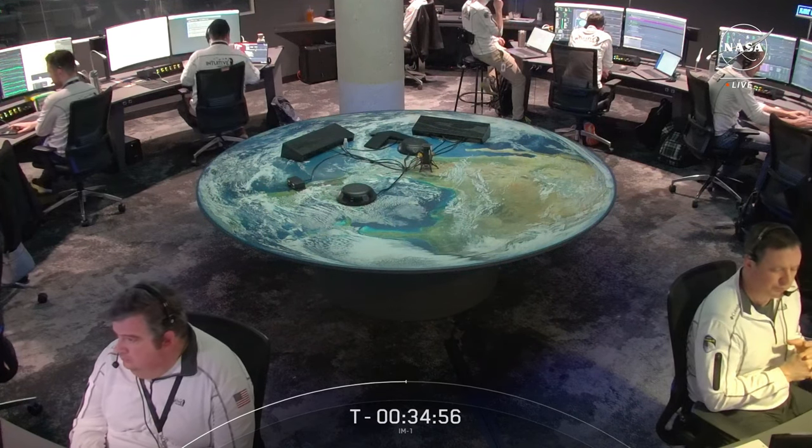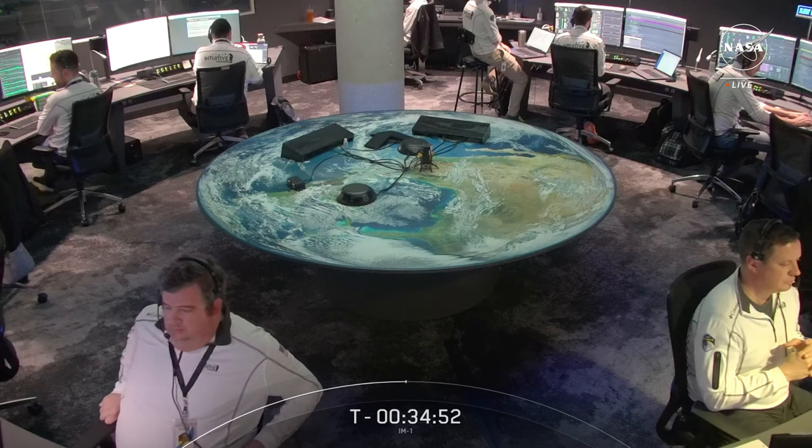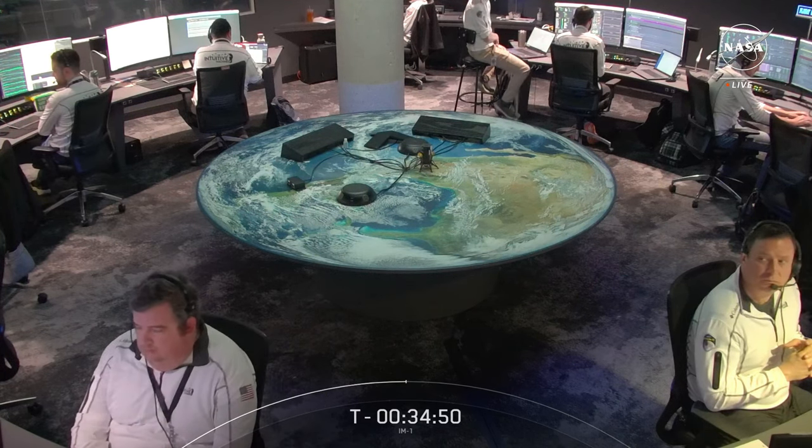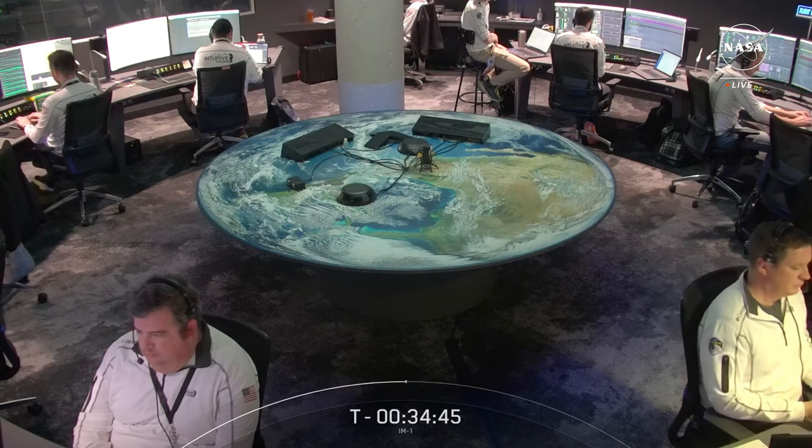Starting now, we have three primary flight controller teams working around the clock to monitor, command, and control our lunar lander during its journey to the moon's South Pole region. Here's a closer look at how we'll get there.